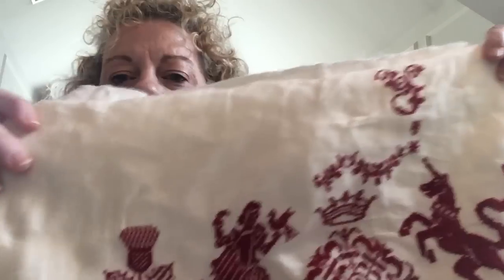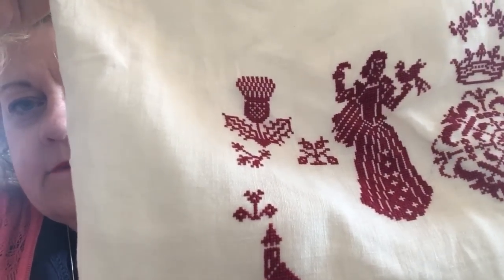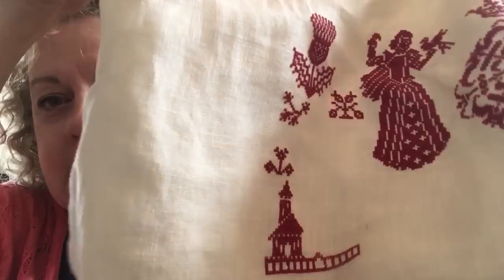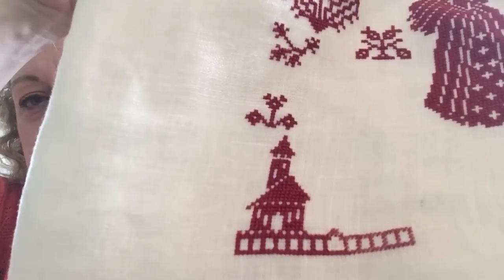So, since I've seen you last, we have a thistle. We have a little motif under the thistle. I'm not even sure what that motif would be. Someone may can tell me. And then we have part of the castle. So that is 1/3 of the castle complete.